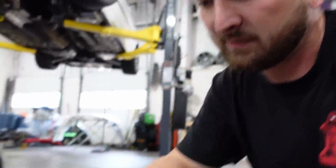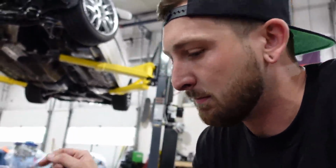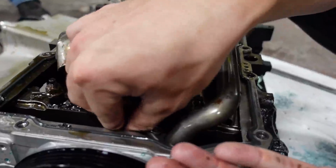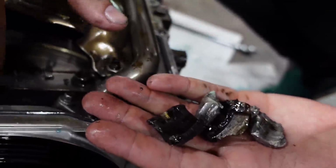Dude, the amount of force that piston came out with, to go through the window tray, go to the oil pan, and take a chunk out of his steering rack is just mind-boggling. It's basically like a bomb went off. Literally a bomb went off. Look at this, dude. We have enough pieces to put in orders for a year. Oh my god, it's never ending.